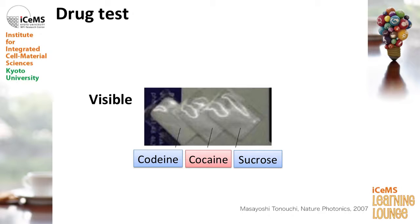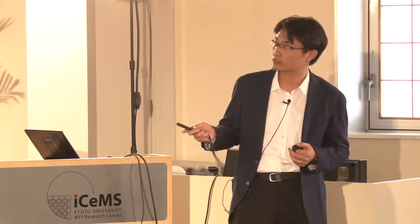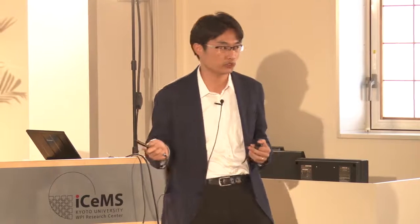And the right one is sucrose. It's like a sugar. So both are not illegal ones. But the center one is cocaine. Yeah, it's an illegal chemical. But you cannot distinguish between them in the visible region.